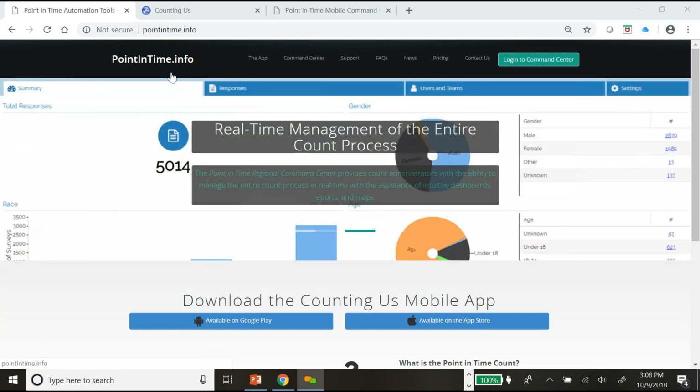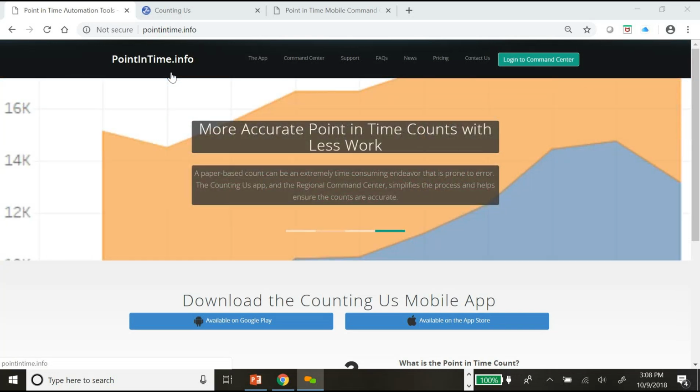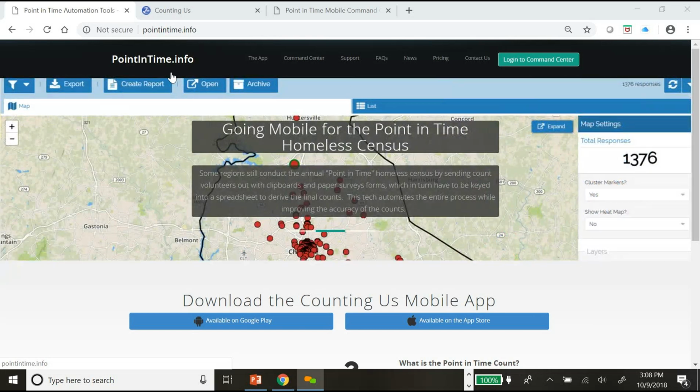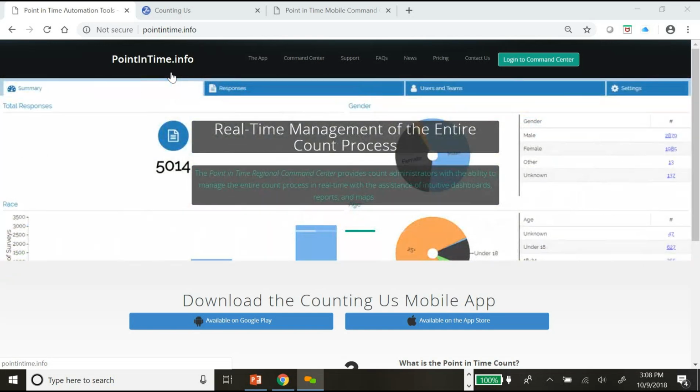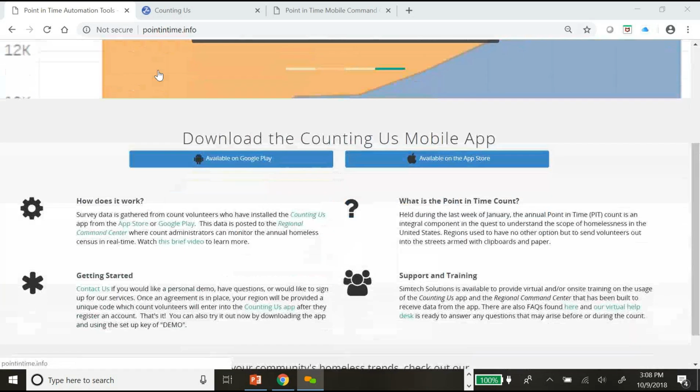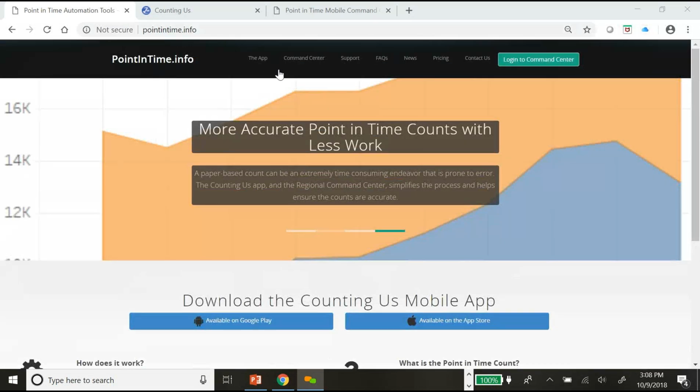So today I'm going to go through some of the features on our point-in-time info site. I'm going to walk through the app itself, and then we'll end up in the command center, and I can show you those features. I'm also going to generally talk about how you use the technology in the planning stages, which folks are in right now, while you're actually executing the count, and then following up with the count, cleaning up the data, using the data for all sorts of good things, and of course, generating your report to HUD. So this point-in-time site is really the go-to site for all information related to the count, to what we've got to offer, to what HUD is putting out.